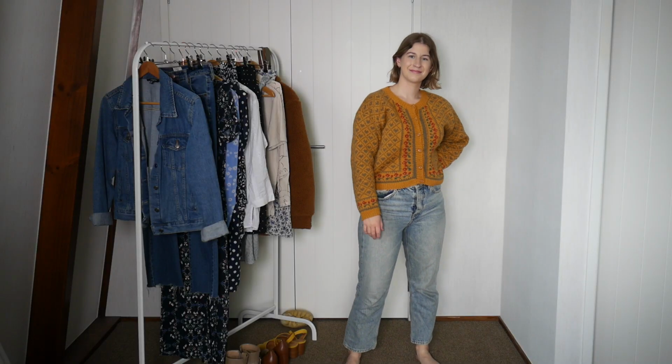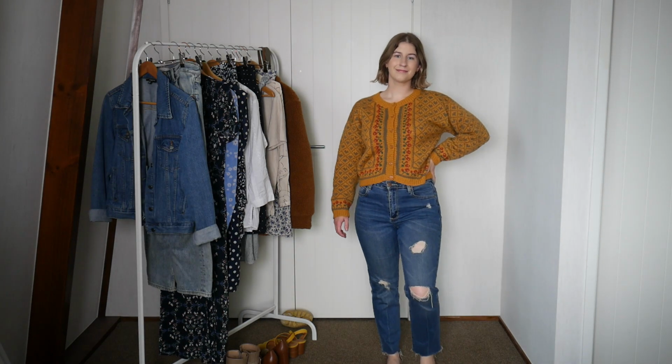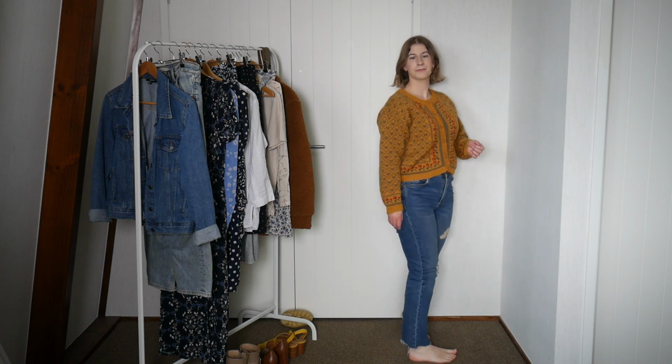So I'm going to pop this on with a couple of different pairs of jeans. I'll put it on with the lighter pair and the darker pair, and I think you'll see that they do really contrast, but in a really good way. I told you blue went with a lot of things, didn't I? I think that was the longest how to wear color video that I've done.